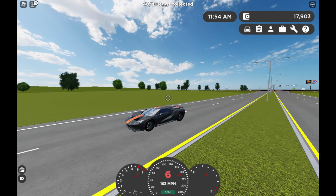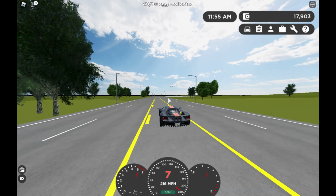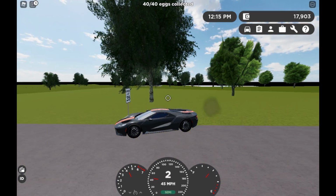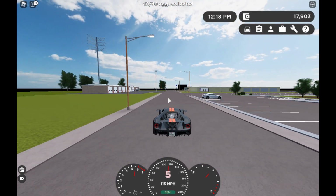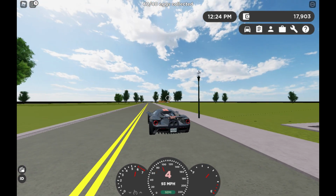Wow, but this car is completely savage. Well, I've already used half a tank of gas just by driving around. Mind you, I have been on the rev limiter pretty much the whole time.